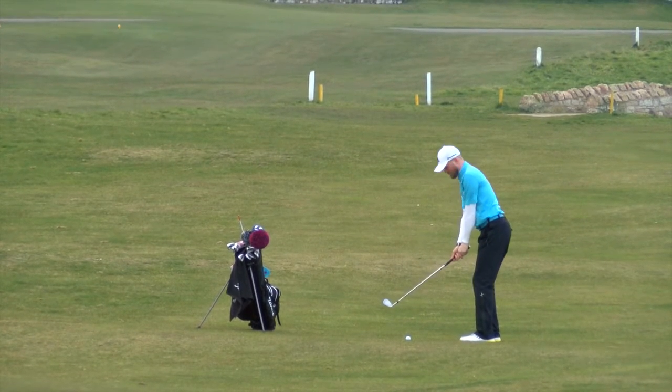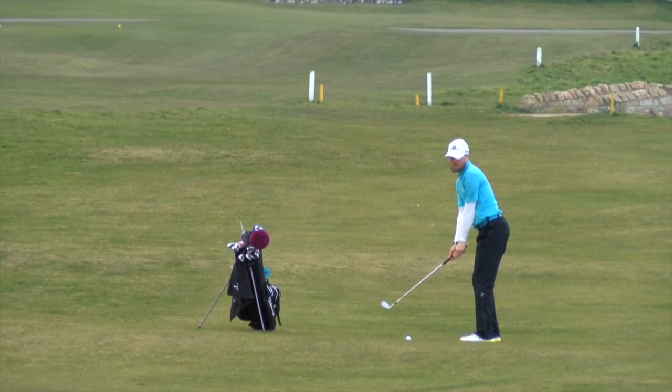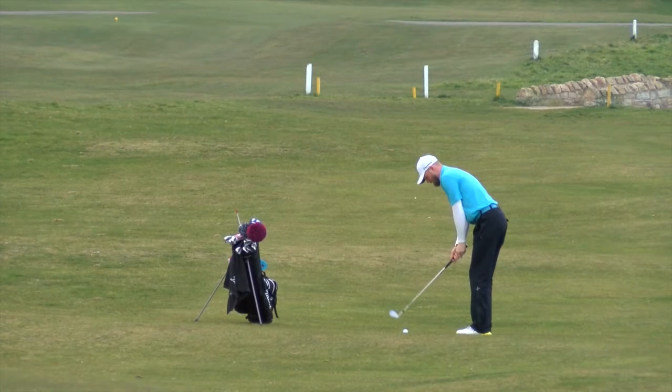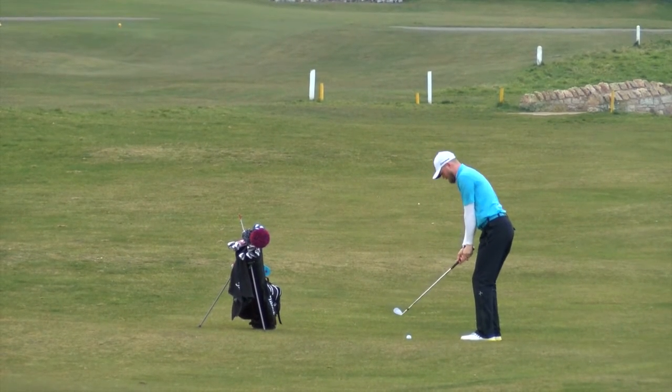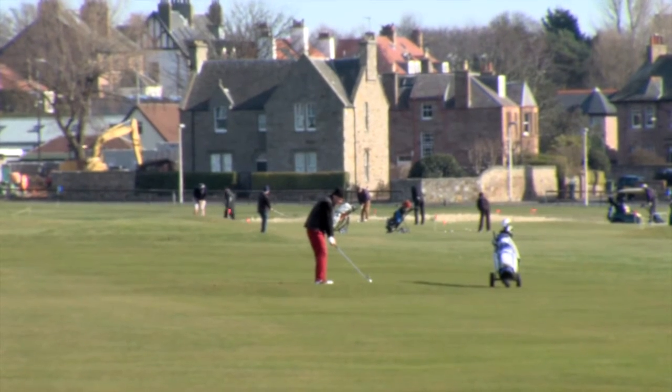Oh dear, back with Jonathan Raymond. Now, we saw him taking his time over that bunker shot. Have things moved on? Has the pace picked up? It's not really looking like it. Come on, Jonathan. The ball's sitting up nicely. Just get on with it. And, well, Keegan Bradley in the background, wondering why he's taking so long.